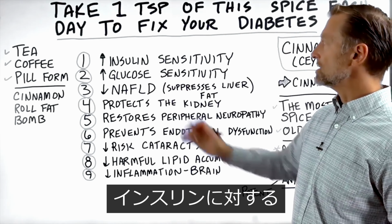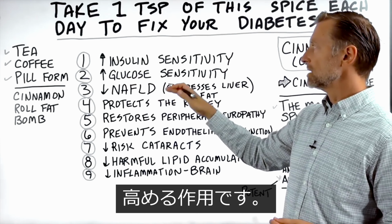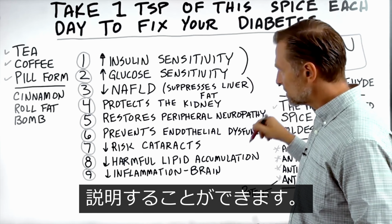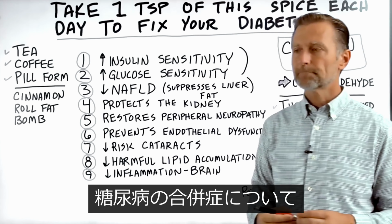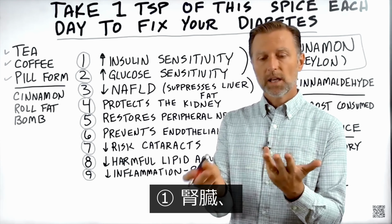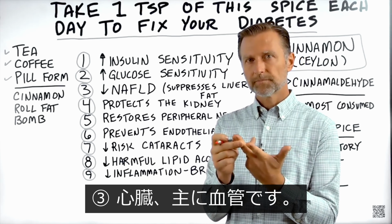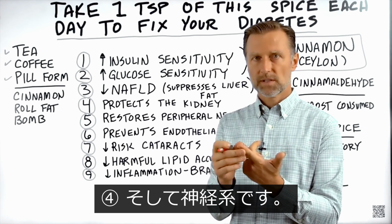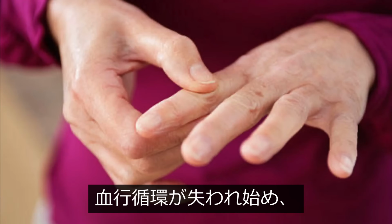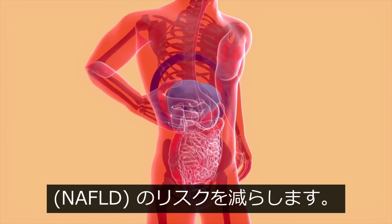So the first thing it can do is increase insulin sensitivity. And the second thing, it can increase glucose sensitivity. So just these two alone will explain all these other factors, because when we're talking about the complications of diabetes, there's really 4 main areas of the body. We have the kidneys, we have the eyes, we also have the heart, primarily the blood vessel, and then we have the nervous system. Your nerves on the bottom of your feet and your fingers start to lose circulation and they start dying.